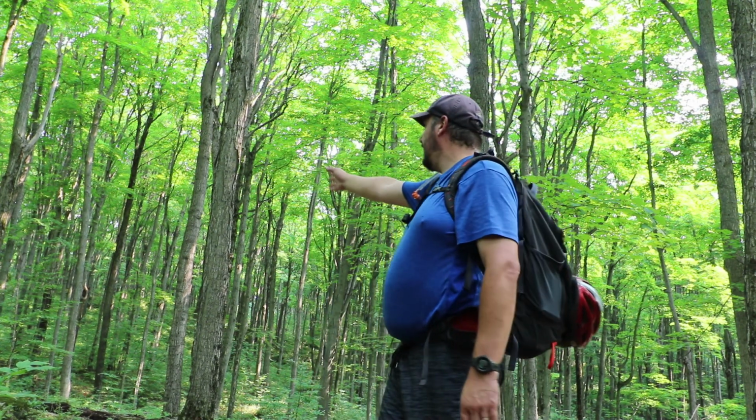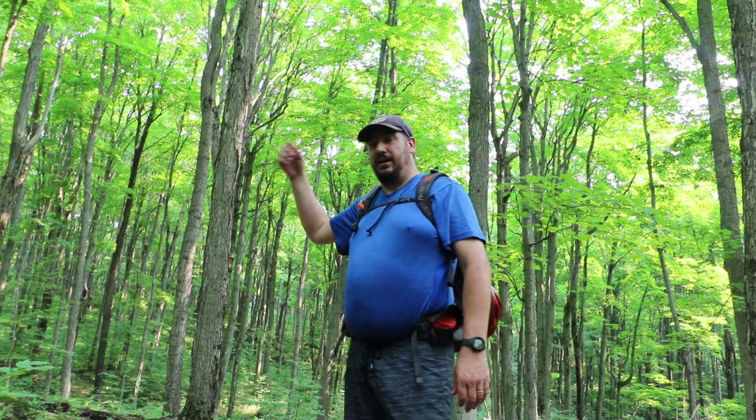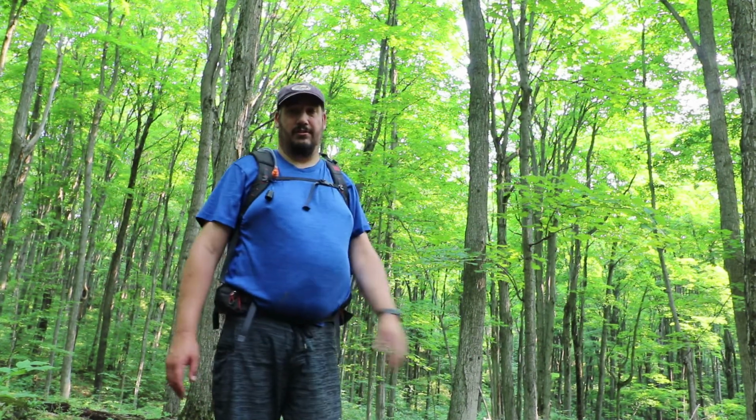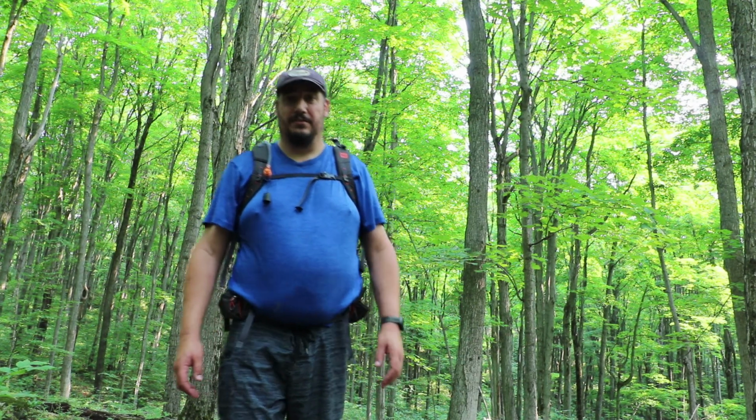However, there is higher ground behind me. The trail is going in this direction, and I believe it will loop back up this way, so probably some more climbing to go. A bit more than I thought it was going to be today, but so be it. It's all good.